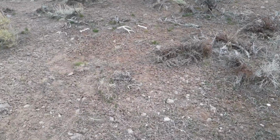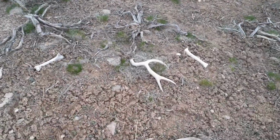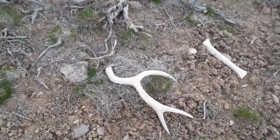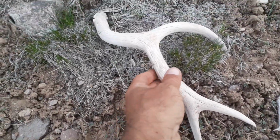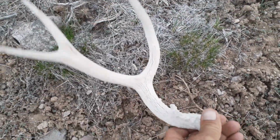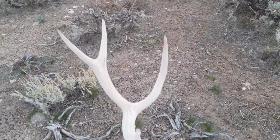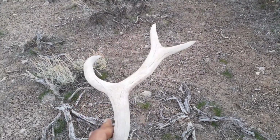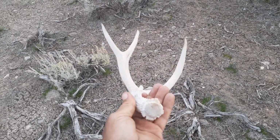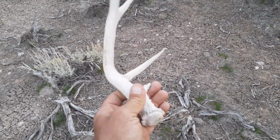Well, look at this. I spotted these two bones first, and then the deer shed right in the middle. Old chalker. Yeah. Just a little fella. Wow, he's chalked out. Probably walked by this thing a dozen times over the last 5 years.